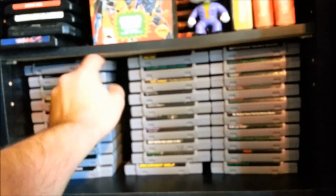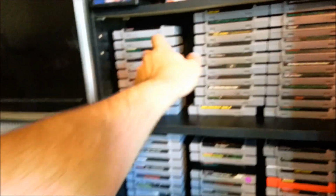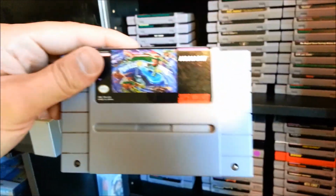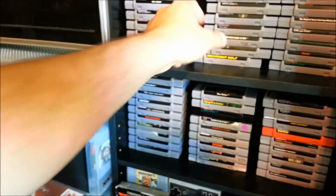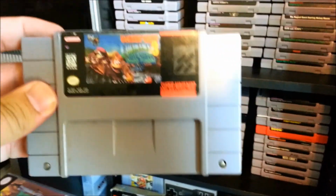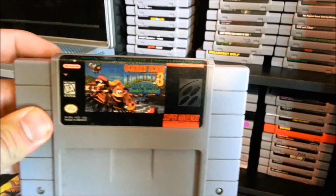Alright, so first one we have is Donkey Kong Country 2. It's a pretty good game. I like the first one better though. Turtles 4, Turtles in Time. Now this one I picked up recently, and it's alright, it's not that great, but it's Donkey Kong Country 3.